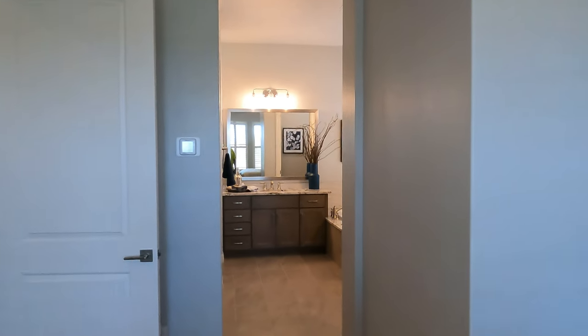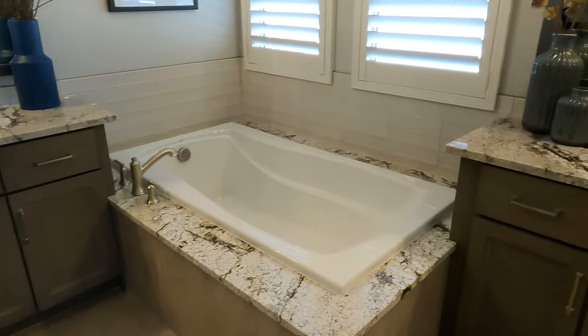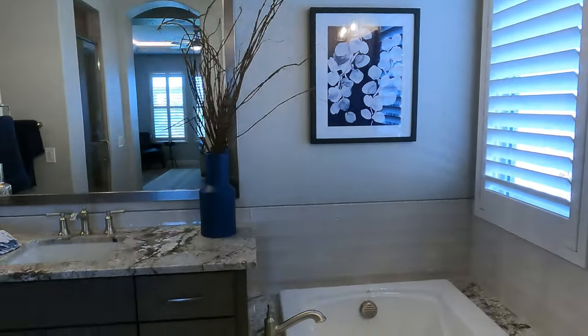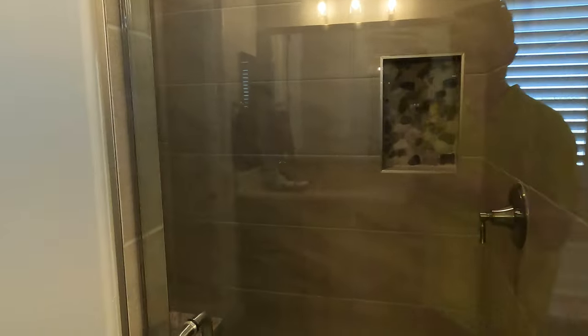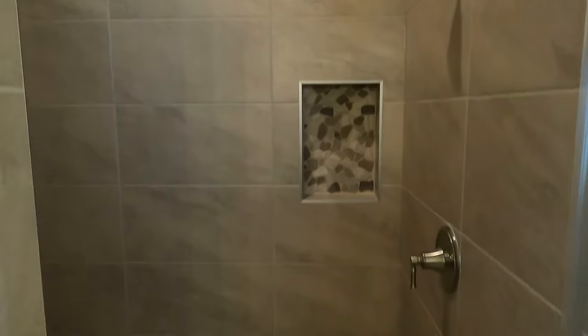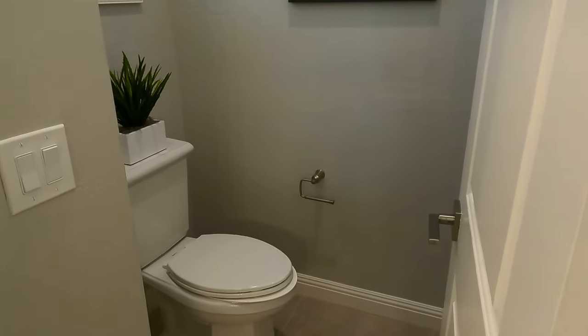Very, very nice. Check out the bathroom. So we've got a tub tucked in the corner there. And then we've got vanity one here. Vanity two over here. And the shower directly behind me. So it's not one of those great big spa showers, but this is plenty big. And beautiful. Very nice. And here's your linen closet. And the toilet is tucked in back over here.